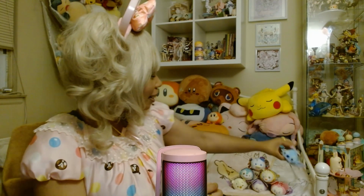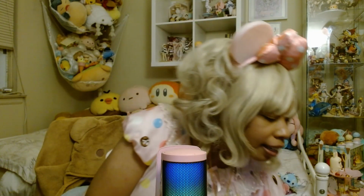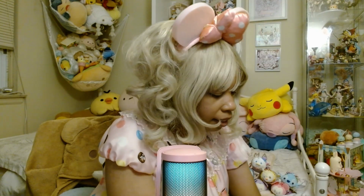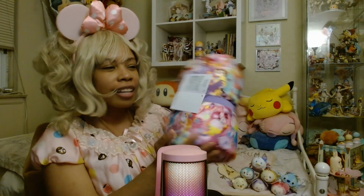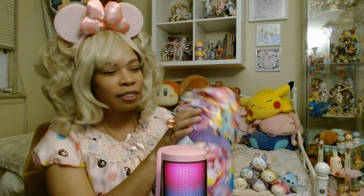Put him in there. The next thing I got was this throw blanket. I just had to pick this up. Oh, this is elastic. I thought I was gonna have to mess it up. So I'm really happy that I could put it back the way it was.